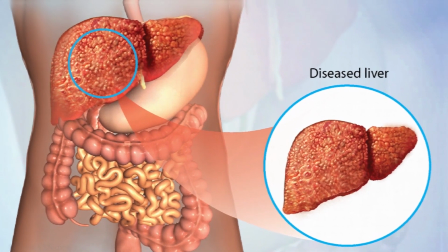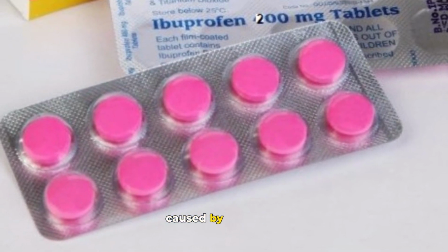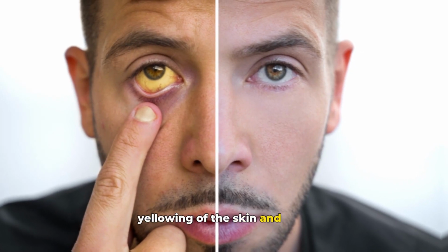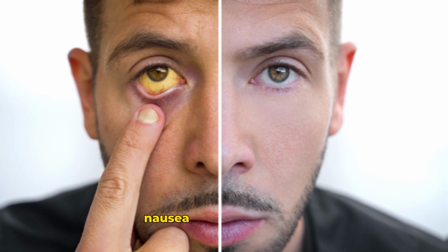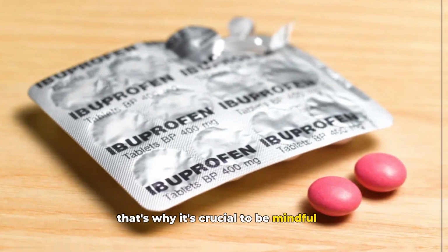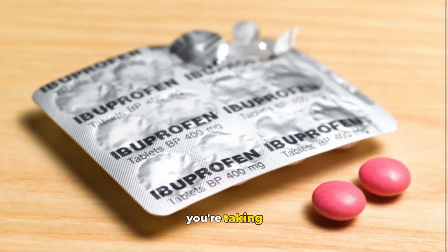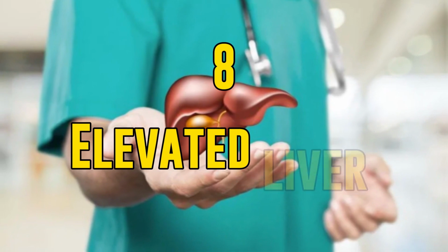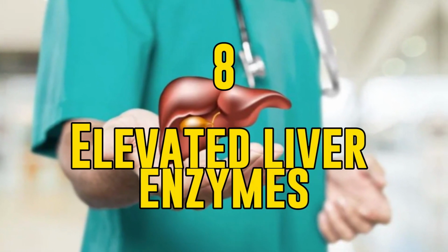failure. The signs of liver failure caused by ibuprofen can be alarming. Yellowing of the skin and eyes, stomach pain, nausea, and even confusion. That's why it's crucial to be mindful of how much ibuprofen you're taking and to seek help if you suspect an overdose. 8. Elevated liver enzymes.